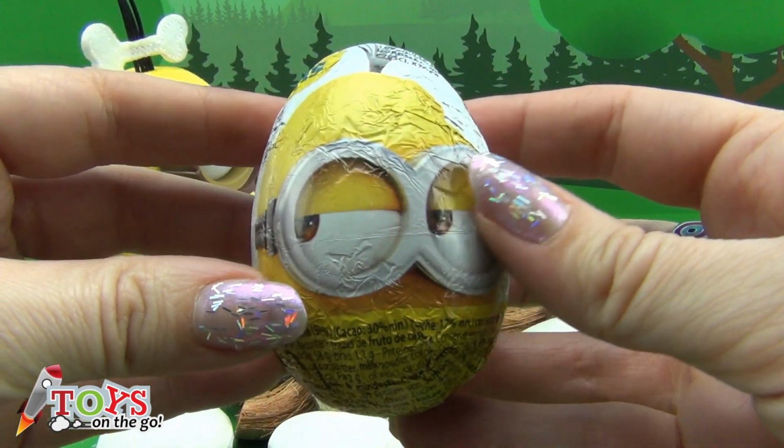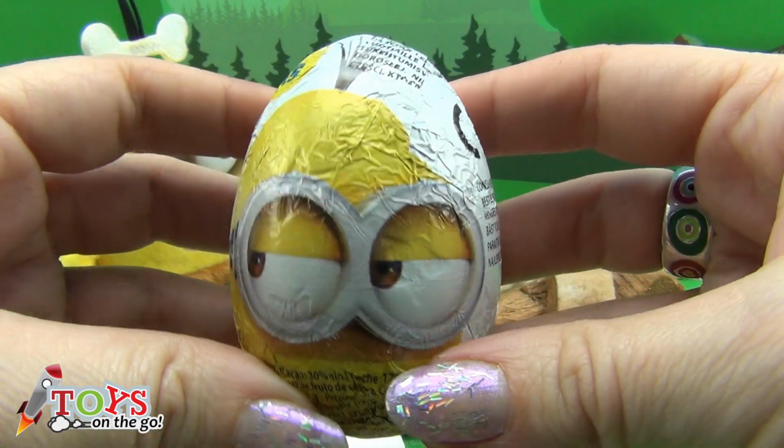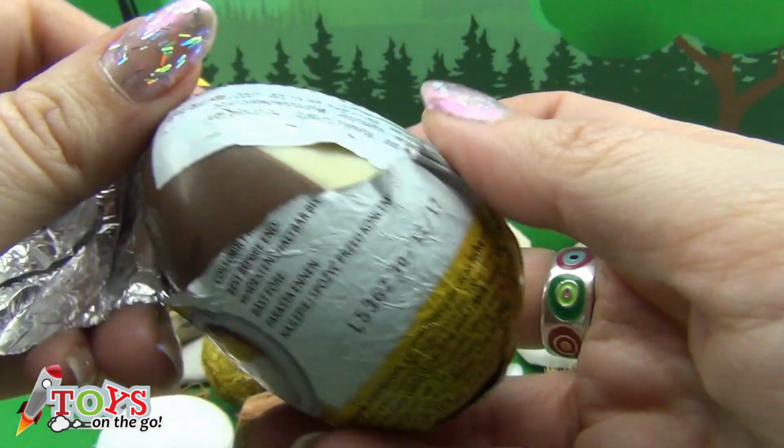Let's take a look at the next one. Kevin's deep in thought. I'm going to open it.